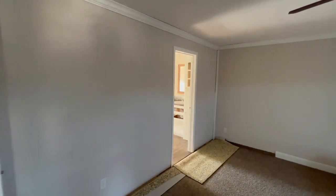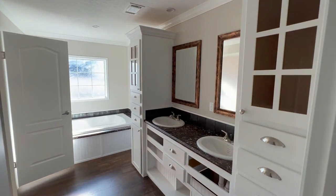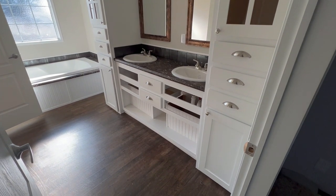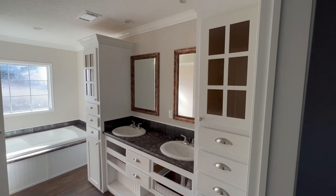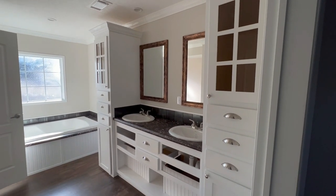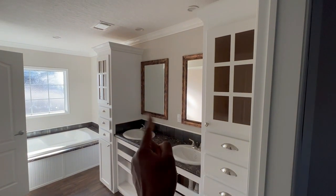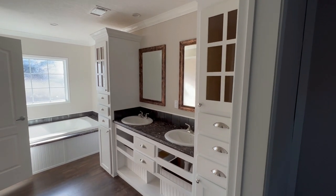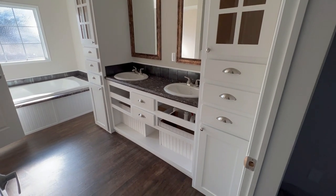Now let's check out the master bathroom. So this is your master bathroom, guys. Look at this right here. Isn't this gorgeous? Let me give you all a minute to take all this in. This is absolutely astonishing. They have the same glass cutouts that they would have in the kitchen. I really love that feature. They brought it into the master bathroom. Look at all those drawer spaces. Look at all the space underneath the sinks.